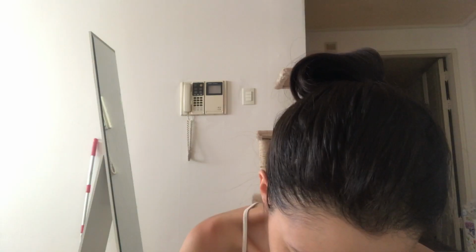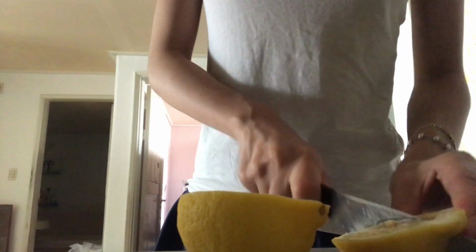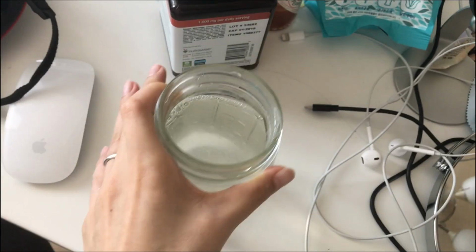And we're done. Let's get ready. Don't forget to stay hydrated. My Innisfree makeup base. Luminizing primer. Put on the high points of my cheeks.